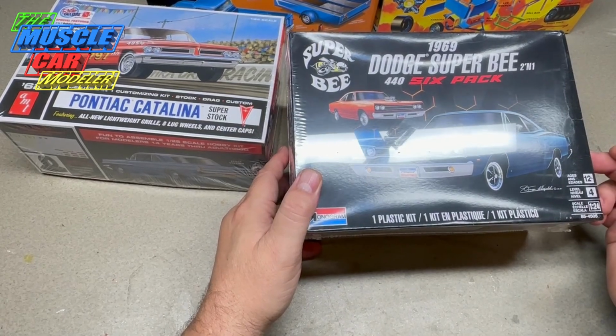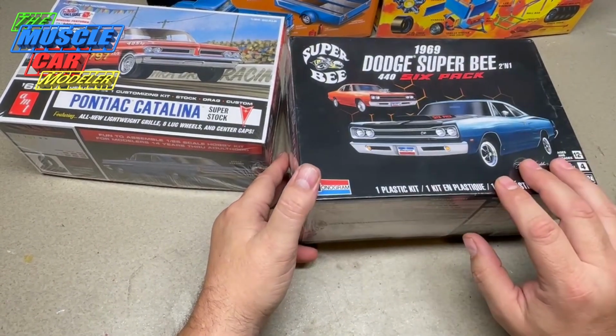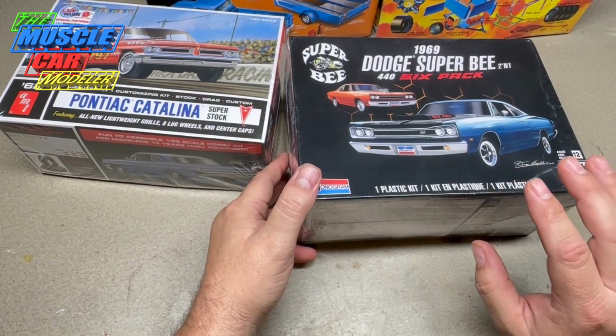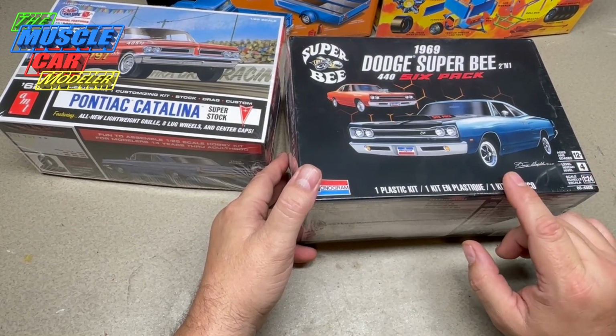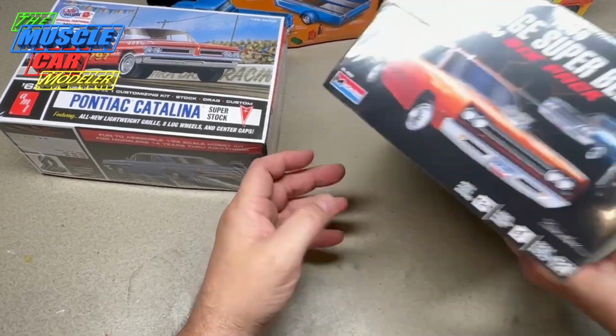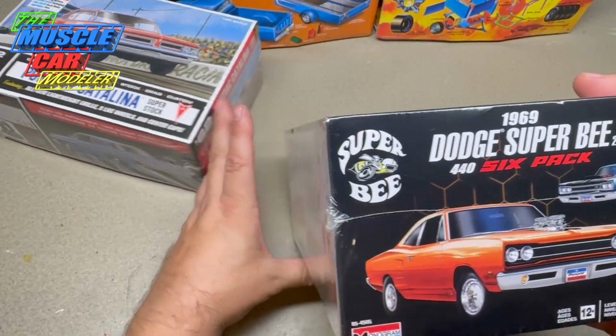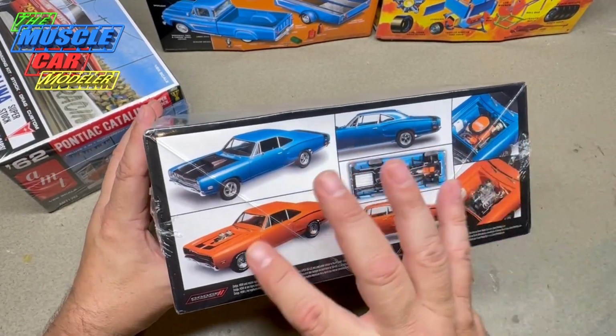Dodge 446 pack Super B. And this is a fun one. I built a few of these actually, and they're just so much fun. I understand the decals on this have been corrected. I have to check them out and see what's really new, but it'd be kind of fun to build.